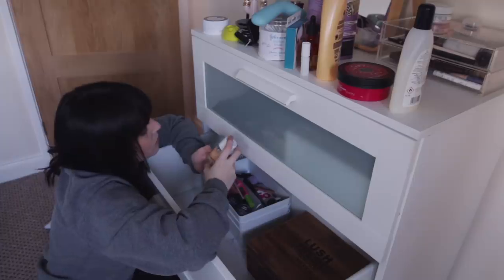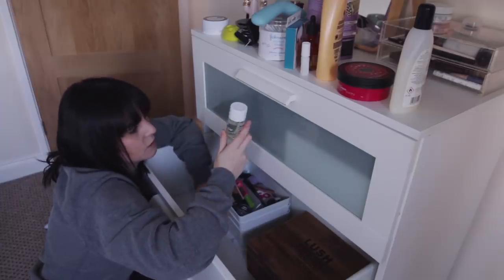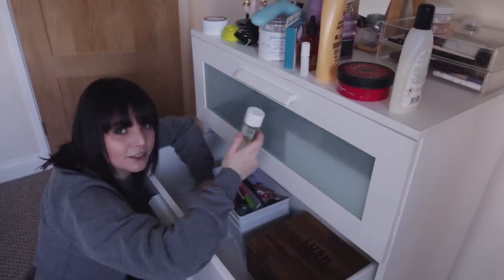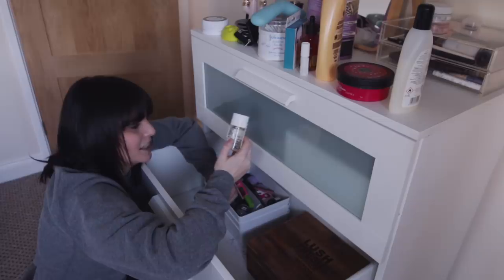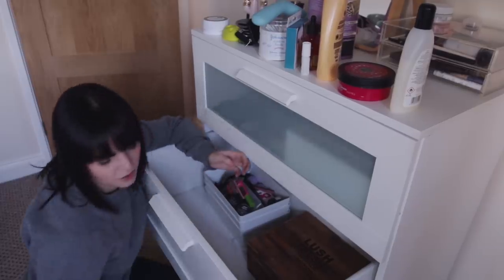Myth, bio oil. I bought this for when I had my surgery and I wanted my scars to fade, except I never used it, and now it's probably far too late to use it. My scars are actually all right. They're pretty good. You can't really see them anyway, so you know what? You can go.